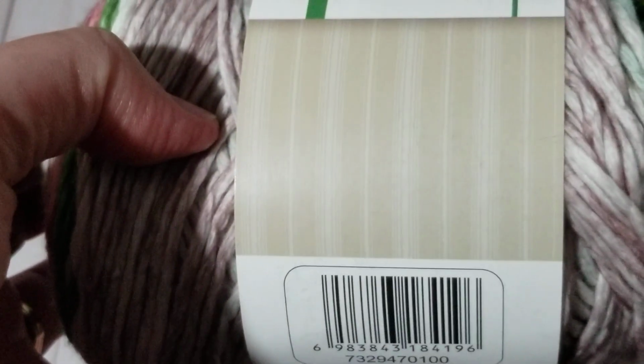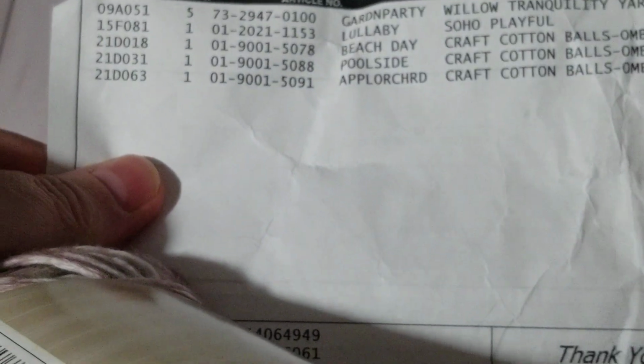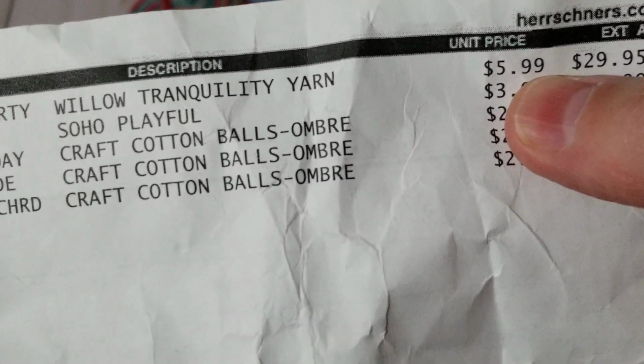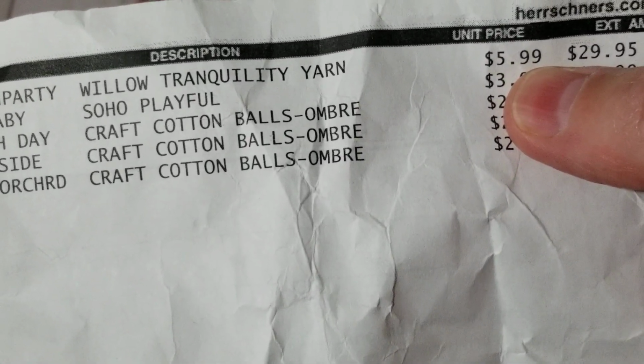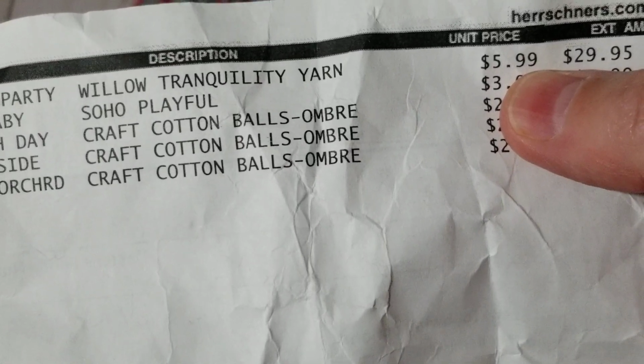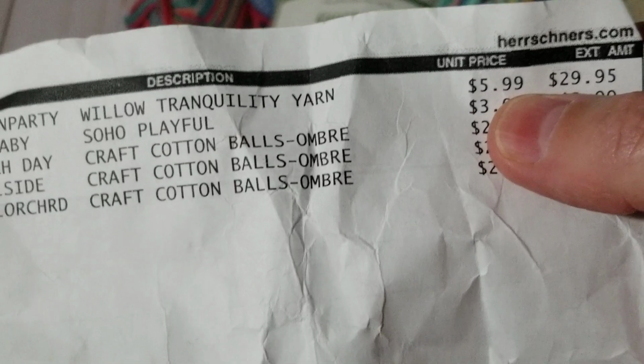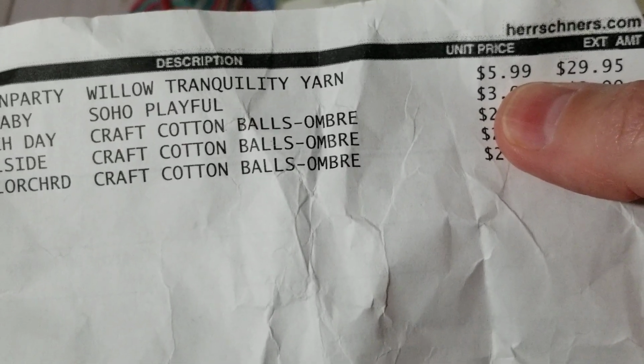I did go to AliExpress. They do not have this color. So I went back and had to order it through Herrschners. And the price wasn't that bad when you look at it, right? The price was $5.99. If you look at it, $5.99. And again, I got the 15% discount. So that's the reason I went back.